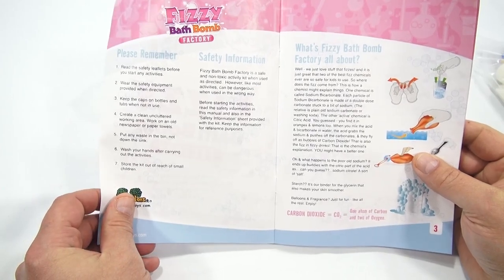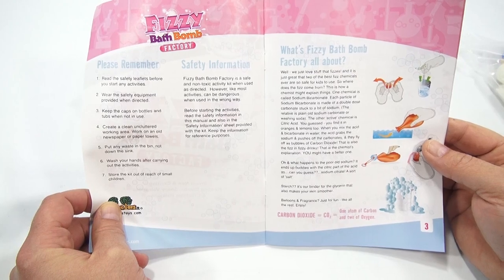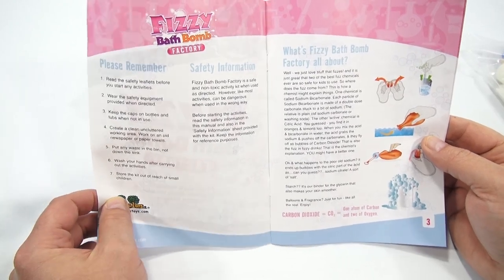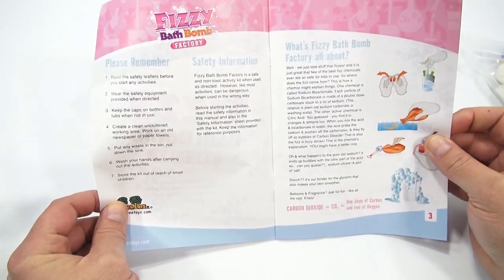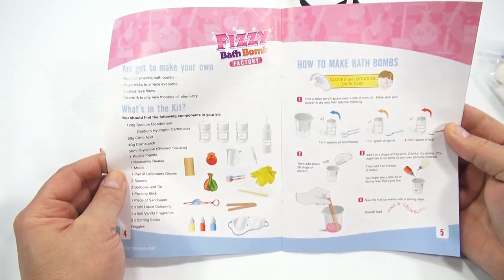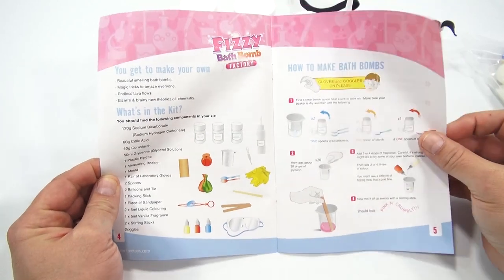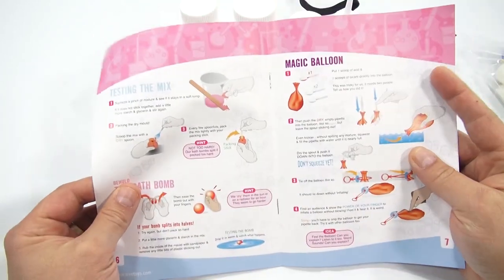What's Fizzy Bath Bomb Factory all about? Okay, so I have to read that. You're asking me? No, I'm just saying what's happening here and letting everybody read the safety information on their own if they want. Please remember how to make bath bombs. You think we should do that first? First, eat beans. Yes. And then a magic balloon.